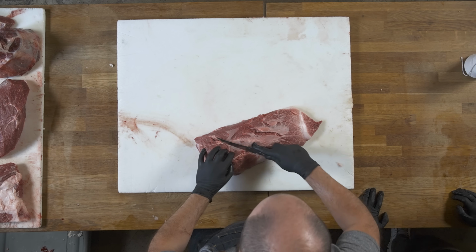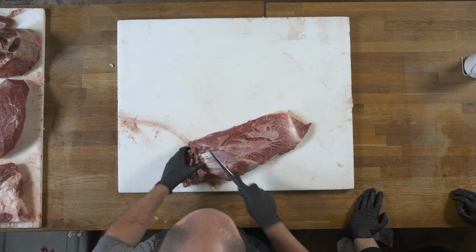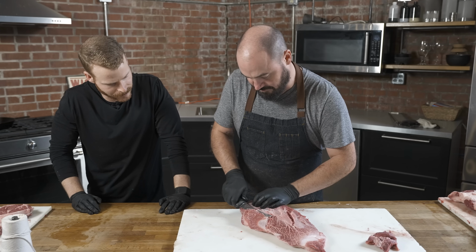Let's see you cut this thing. So again, just like every time you and I get together to butcher, what we're gonna do is kind of have the animal tell us what to do and follow the seams that we're doing.